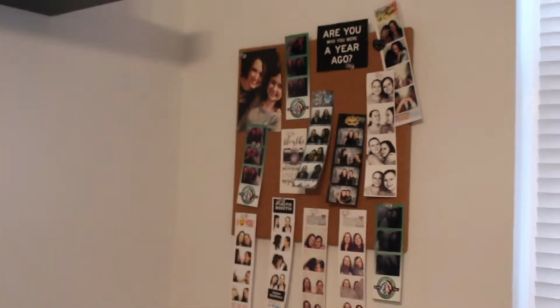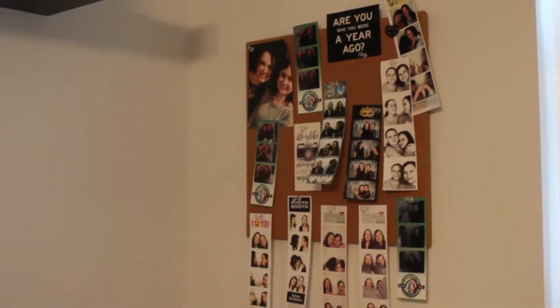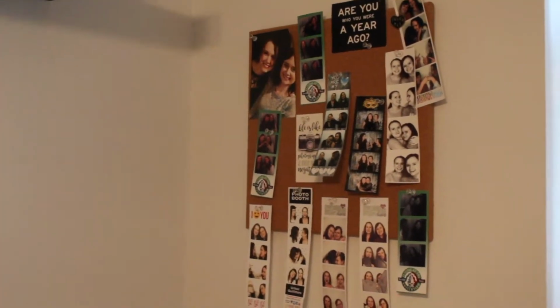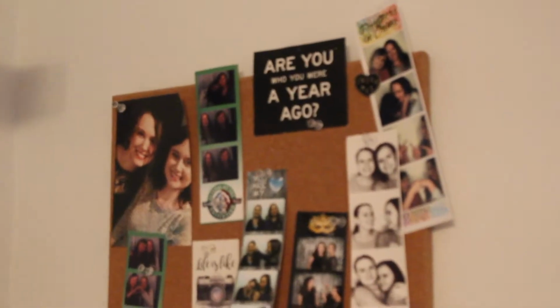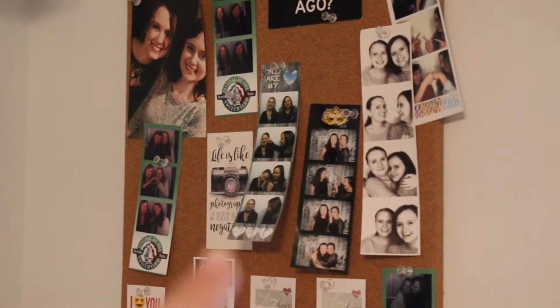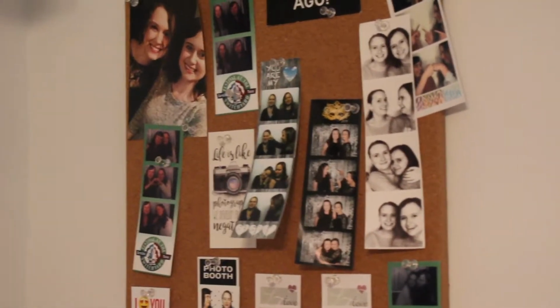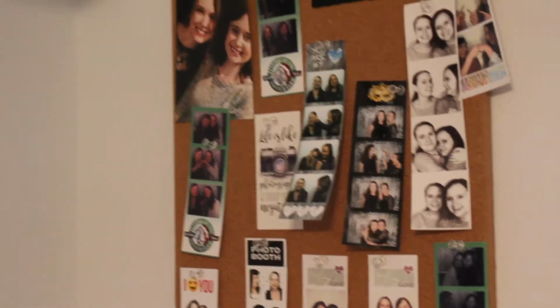This is all of the photo strips my sister and I have ever done. I just have them up there because we've done a lot of them and they're really cool, and my sister is my best friend. I also have this I Heart the Internet pin that I got for Christmas to support net neutrality. It's right there. This is from an Aeropostale ad, but I kept it anyway. And then this is from a ripoff calendar that someone gave me last year. It says, life is like photography, you develop from the negatives.